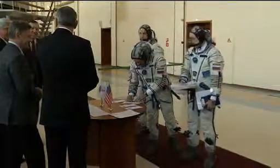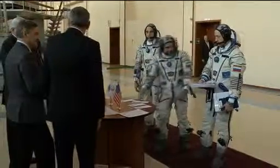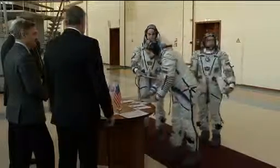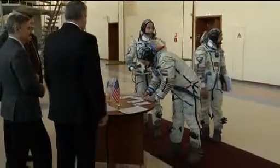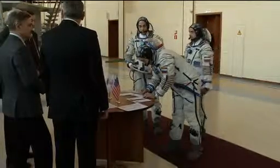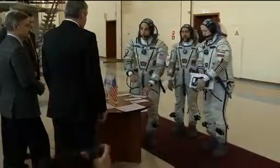So quite a bit of tradition and activity taking place as this crew gets ready to fly up to the station on March 28th. They will be the first crew to perform a single-day launch to docking flight as they head up to the space station. So they will dock about 6 hours after they lift off from the Baikonur Cosmodrome. Of course, we'll have live coverage here on NASA television of those activities.